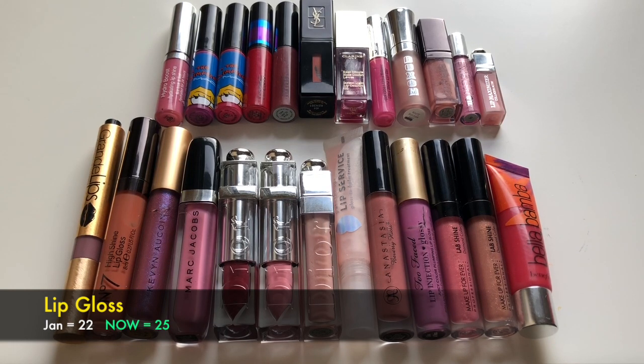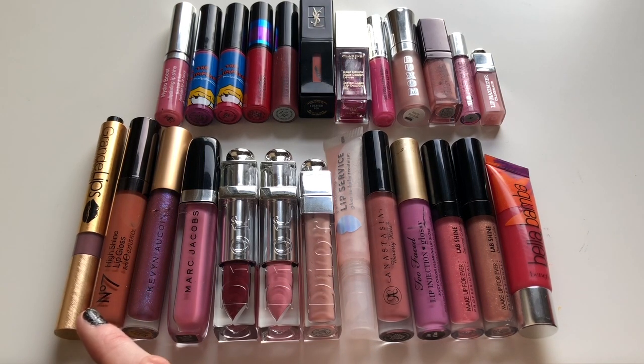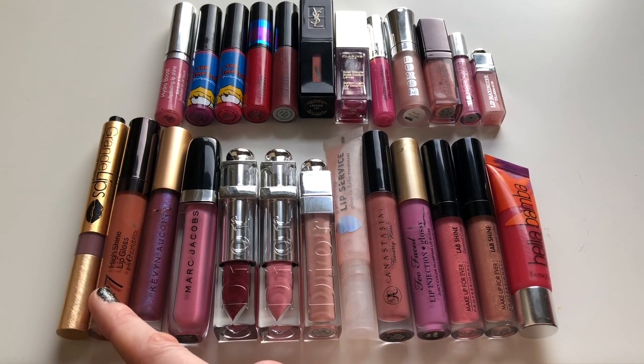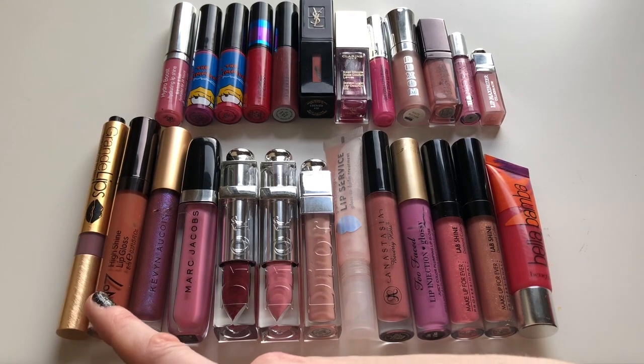My lip glosses, I had 22 in January, and right now I do have 25, but I do have a couple that are almost on their way out. I have one here from Grande Lips, the plumping lip glosses, one here from number 7. I just got this probably within the past month, complimentary from number 7. This is one of their high shine lip glosses. This is a really pretty shade. It's very unique to my collection, and it's definitely a thinner formula than some of my other glosses, so I really do like that one.